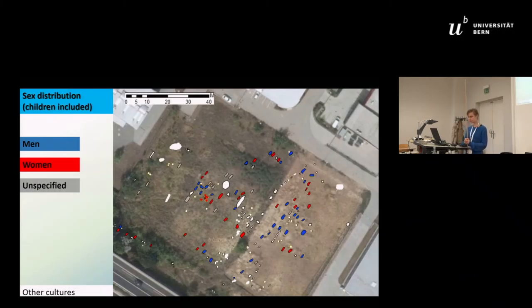There is a sex distribution, including children. As you can see, the blues are the men and the reds are women, and the grays are unspecified. I think, as I can remember, the number of men's and women's graves is equal. I think we have 35 women and about the same number of men, and about 10 unspecified graves.